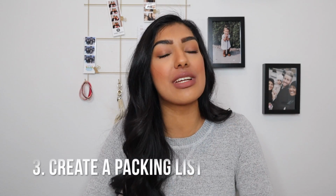Number 3 is to create a packing list. Now, when you decide where you're going to be traveling to, I find it really helpful to create a packing list, because that lets me know what I need to get, what I need to pack, how many pants, shirts, socks, undergarments you're going to need for that trip, and it helps you to not overpack or underpack for anything. So it's really helpful to create a packing list once you decide where you're going to be going.